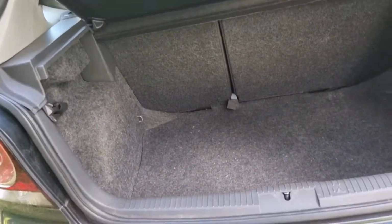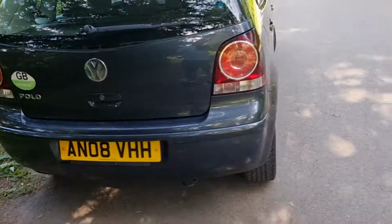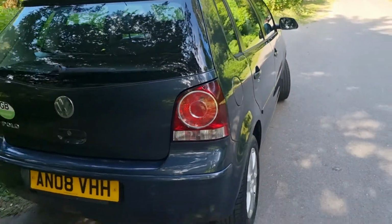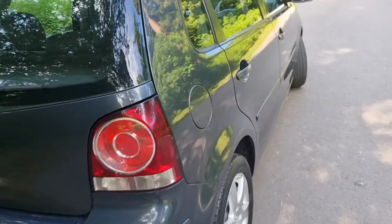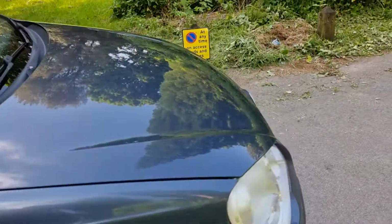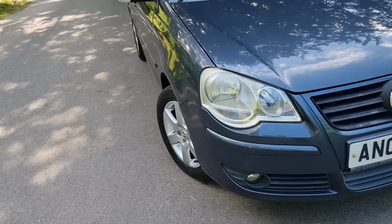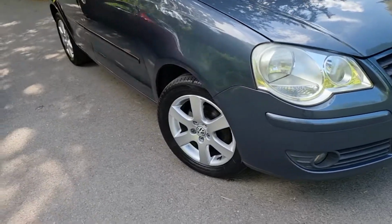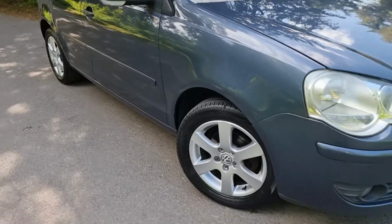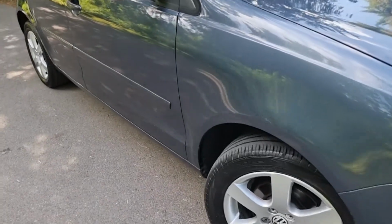60/40 split seats. As I mentioned, the car is going to be fully valeted. All I've done is just given the car a quick wash. Now there is another car coming down, so I'm going to walk around the front of it and then give you a view down the driver's side from the front to the back while this car drives past me. Super slow speed. So alloy wheels on this side don't look too bad really, because it's the side that's not closest to the curbing. So again, this side isn't too bad.